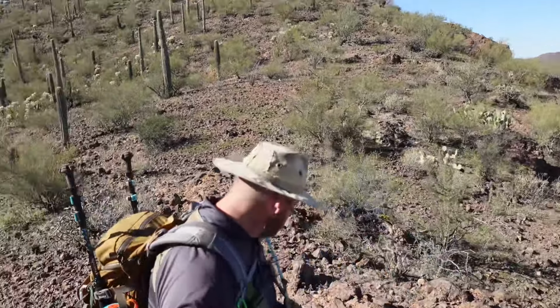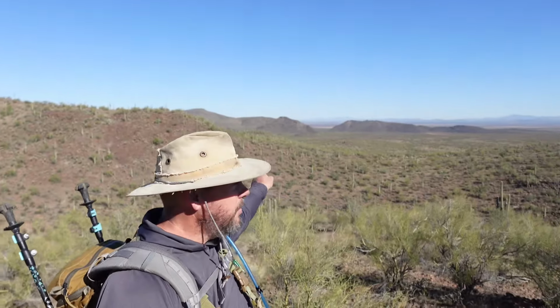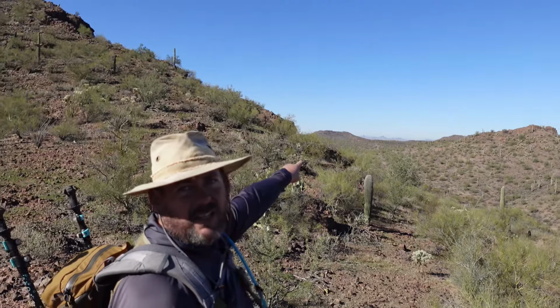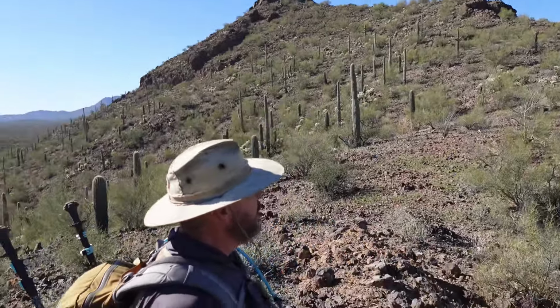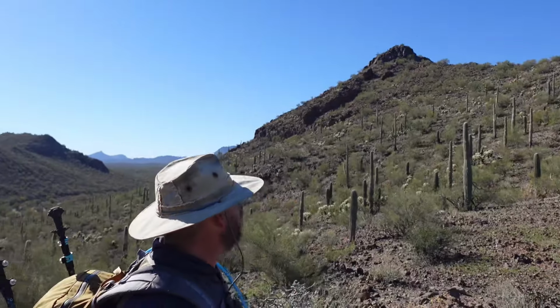Take a little snack break here. You can see where I came through, right through there. Yeah, there's somebody parked over there. I can see their vehicle. I don't know if you can make it out on the camera, but there's somebody over there. I can see them with my binoculars. They're still there. There's an old Jeep trail that goes up through there, the other side.